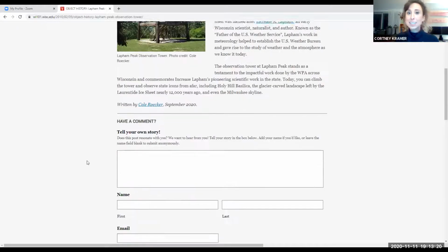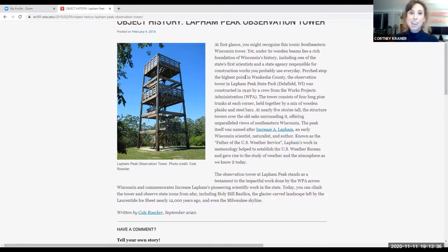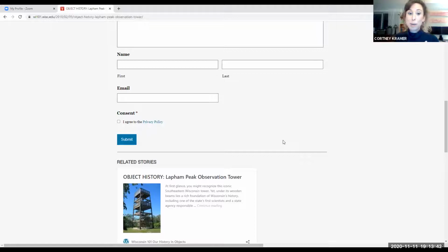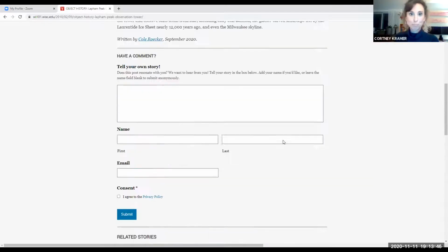For instance, this is a story that one of our interns wrote, an undergraduate student, and he was very interested in this tower that was in his hometown. So he decided to do some research on it, and it ended up taking him down all these interesting roads, and he ended up learning a lot about the WPA and also about the founding of the National Weather Bureau.